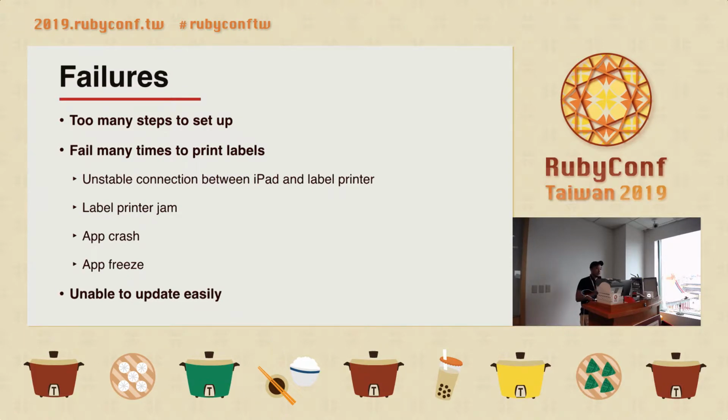Firstly, it takes much time for kitting. We have to set up an iPad and a label printer and install the application on the iPad by hand, and spend much time on them. The devices need to be set up automatically, otherwise our service cannot get bigger.